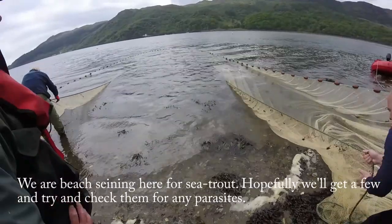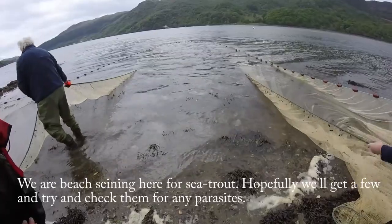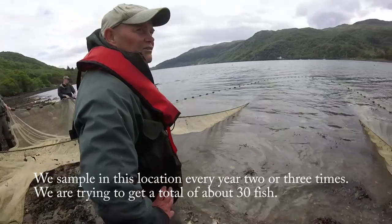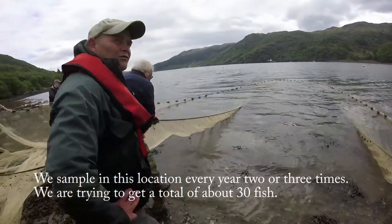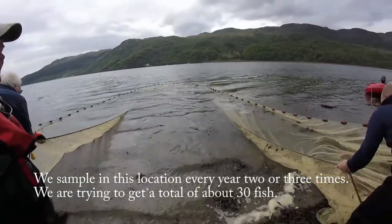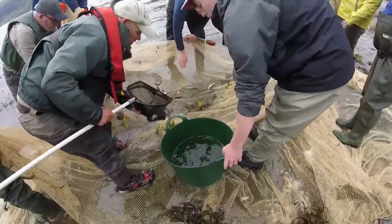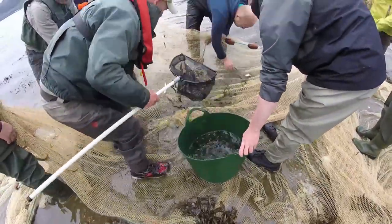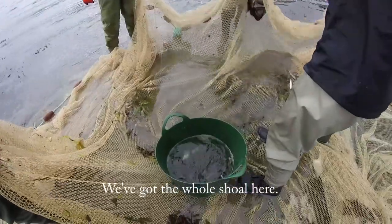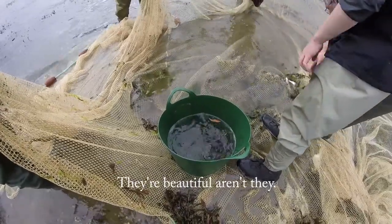We're beach seining here for sea trout. Hopefully we'll get a few and check them for any parasites. We sample in this location every year, two or three times, trying to get a total of about 30 fish. Shoal here. Yeah, you've got a real shoal this time. They're beautiful, aren't they?